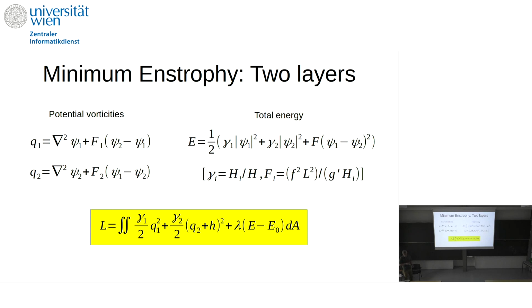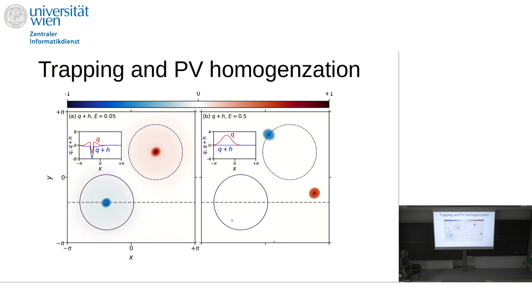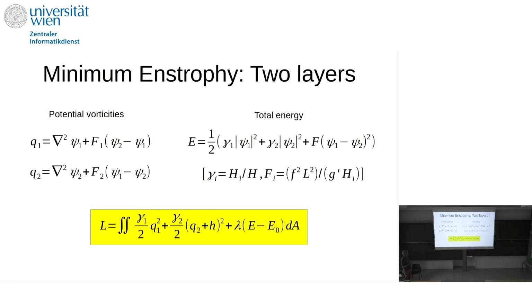Okay. Now, because these are all barotropic calculations, what I want to do is go to a stratified case, and the simplest one is a two-layer case. So we're going to take potential vorticity in the upper layer and potential vorticity in the lower layer. These are the perturbation PVs. And now we have a total energy, which is the kinetic energy in the upper layer, the kinetic energy in the lower layer, and then we have a potential energy term, and we have some parameters here.